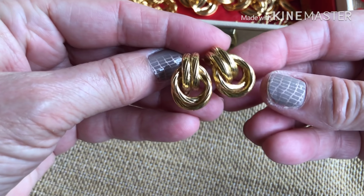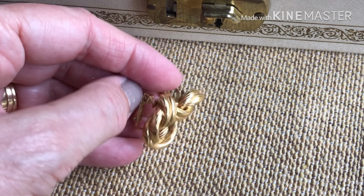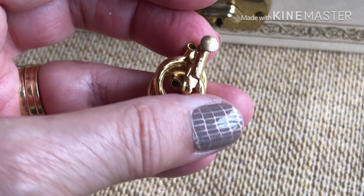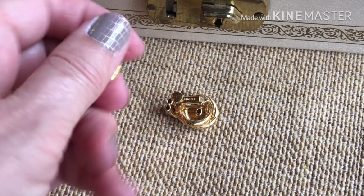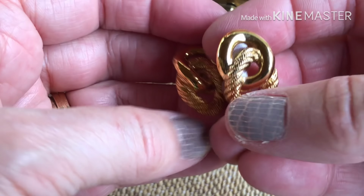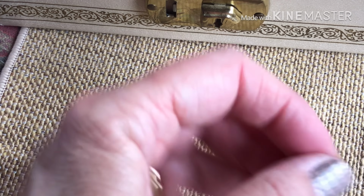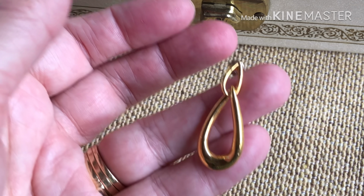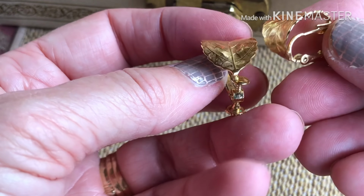These are pretty. I like these. Little knot, door knocker style, smaller, textured knots. Just got those recently from somebody. I don't know if they were friend mail, maybe. I'm not sure. They might have been. Textured, polished. I don't know where the other one is of this one, but I got a pair of those, but I only see one right now. There's some leaf clip-ons.